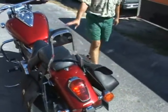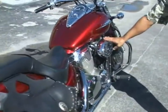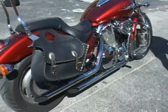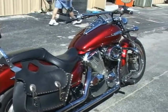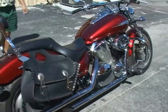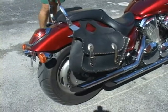It has some custom Cobra shotgun pipes over here. It has the Hypercharger carb cleaner right here, air cleaner, air filter. This bike is a great bike. It's a cruiser. It's exactly what you'd be looking for. Drive shaft, smooth, reliable, fast, still in great shape, that bright, brilliant red color. This is what you'd be looking for.